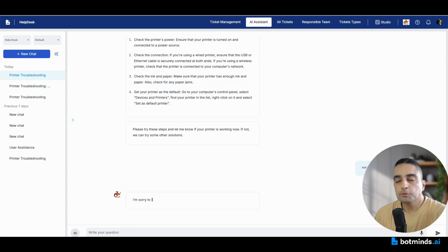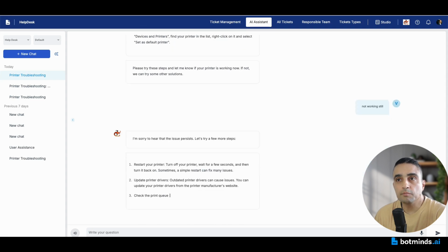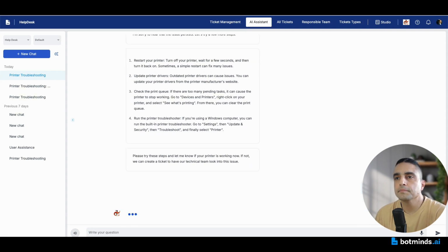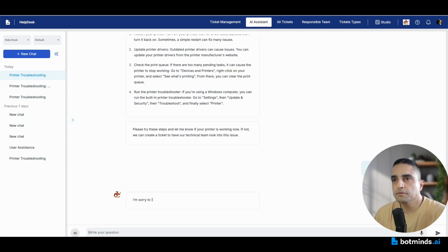So if there are more options, it'll give me some more recommendations. And here's the second step of the troubleshooting. Restart your printer, turn off your printer, update the printer driver, check the printing queue, and run the printer troubleshooter. If not, I could say, yes, that's perfectly fine, or still nothing. Once it is done here and it says still nothing is working, I think it goes ahead and creates a ticket for me.